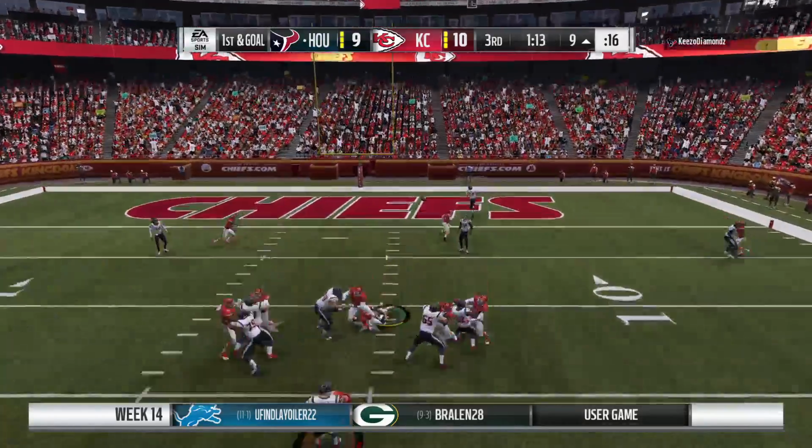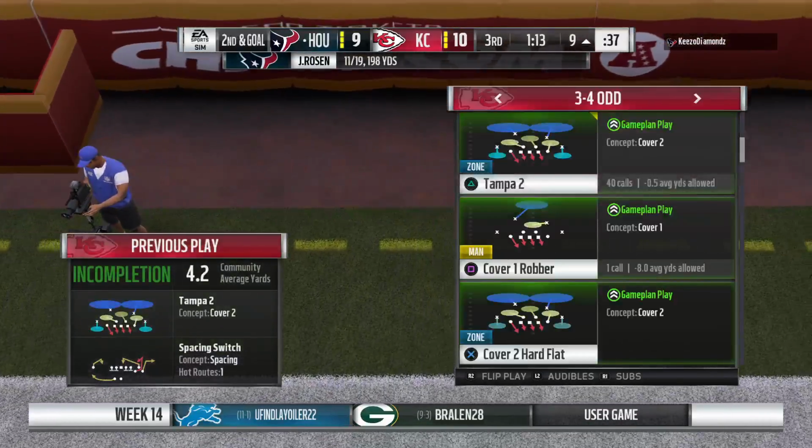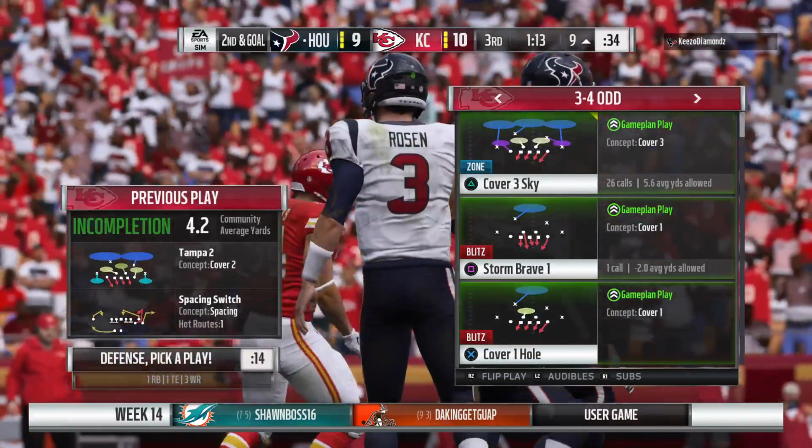From the gun, it's Rosen. And that one's going to be over everybody in the back of the end zone. It's incomplete. He was looking for Jack Doyle that time. That'll bring up 2nd down.